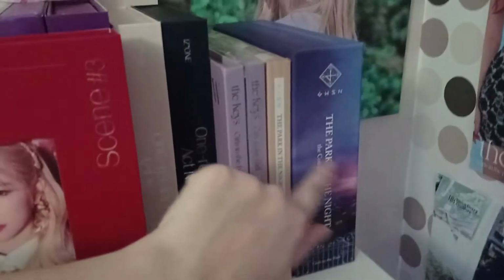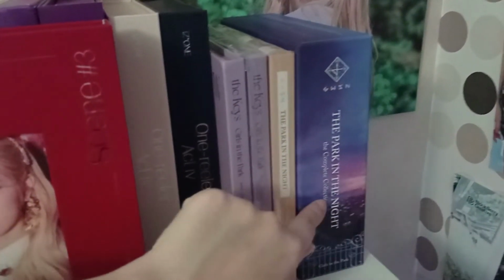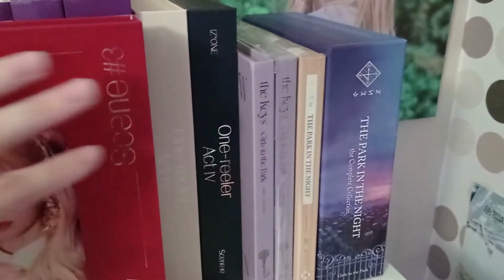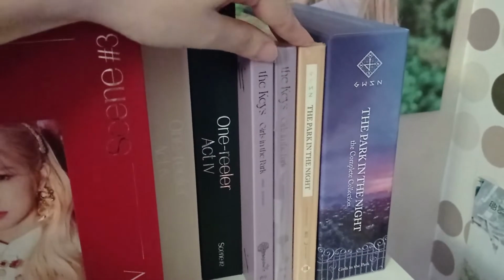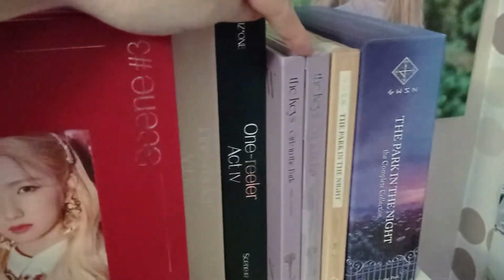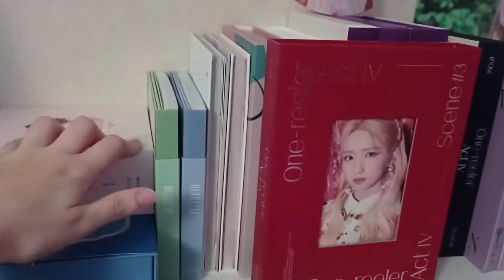So this is the case where the Park in the Night Part 1, 2, 3 are in. I'm not going to move it to show it because, well, I showed it in the collection video, and also it's holding up everything, so if I move it, everything is going to fall down. Here I have the Park in the Night Part 3. It's the signed copy that I have, so that's why it's wrapped. The signed copy that I have of the keys, and the normal version of the keys that I have. And then all of this is IZ*ONE. They really have a thick discography.